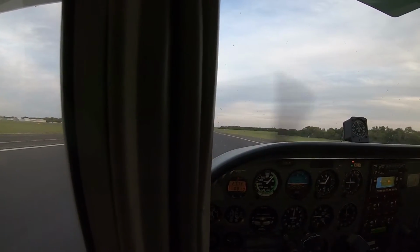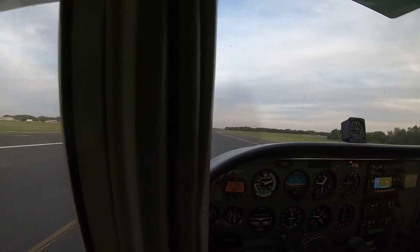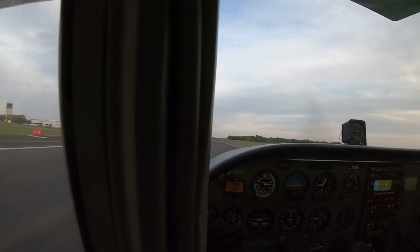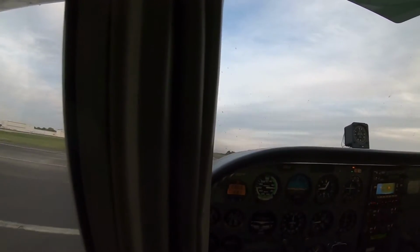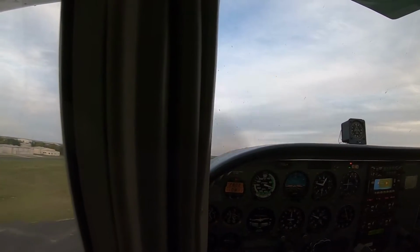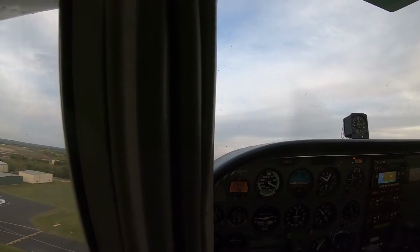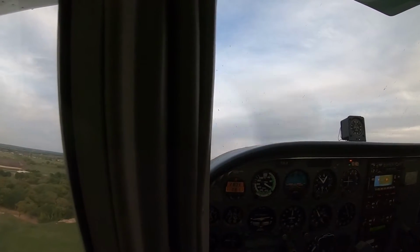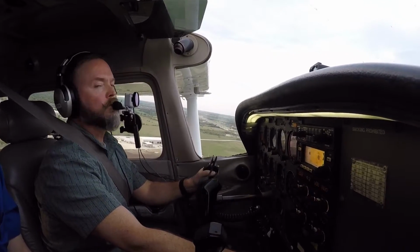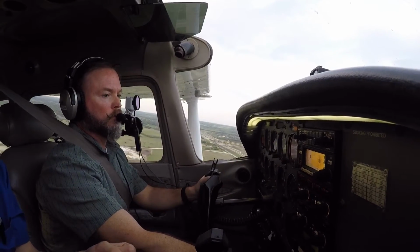Flaps up. Right rudder. Rotate. Pressure's in the green. Looking for 80. Go away, bird. Yeah. Good.